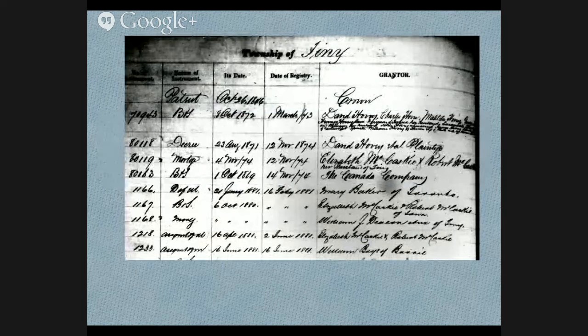If you check the line below the bargain and sale, it says decree, and the date is the 23rd of August, 1871, and it was registered on the 12th of November, 1874, and the grantor is David Hovey et al. Plaintiff. It stated that the north half, 100 acres, whereby it is declared that the intestate in the pleadings mentioned was a trustee for defendant Elizabeth McCaskey, north half, 100 acres. This was a death. So there was a fight over the will and the land. So this is going to require a lot more research and figuring out the family dynamics and how the family tree actually works within this group, and see if more documents can be found, possibly court records.